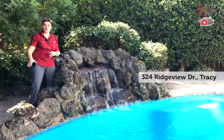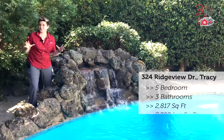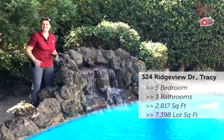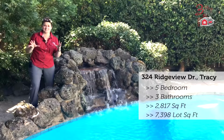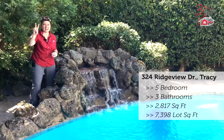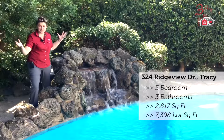in Tracy. This home is a five-bedroom, three-full-bath. We're a 2,800 square foot home with a nearly 7,400 square foot lot. Let me tell you some of the really awesome things about this home. Two out of those five bedrooms are downstairs, and one is huge.